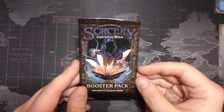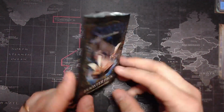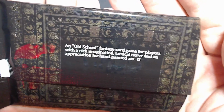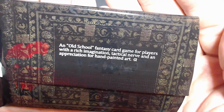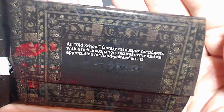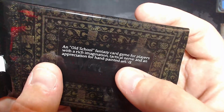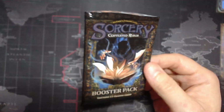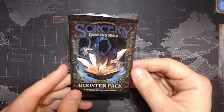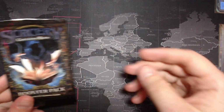Yeah, let's go over the packs here. So it is going to be a 15 trading card booster pack. On the back here, it's going to say, an old school fantasy card game for players with rich imagination, tactical nerve, and an appreciation for hand-painted art. And then you got the alpha symbol there. That alpha symbol is going to be found at the bottom of the cards, in between where it's going to give the honor to who did the art for the card. So remember that for later.